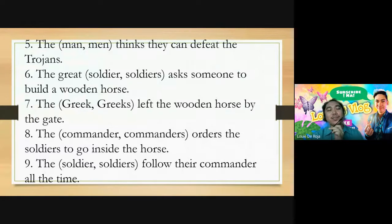Okay, so the great soldier, okay, soldier, asked someone to build a wooden horse. Kasi singular yung verb, asked, may S siya. So, ibig sabihin yung soldier yung tamang sagot.